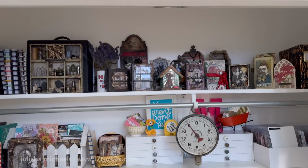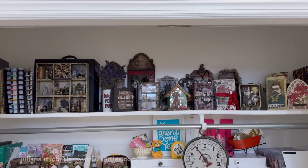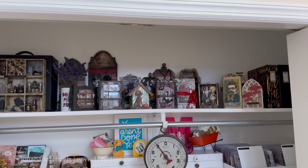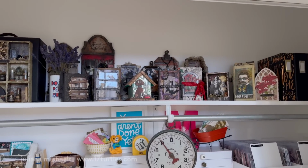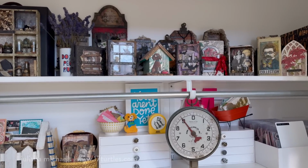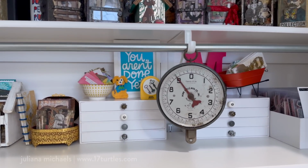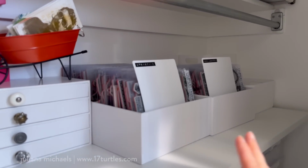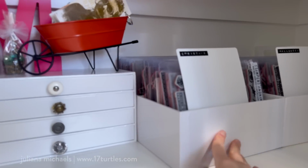Up here on the top, I have a lot of my Christmas and Halloween makes that I've made over the years, and I just kind of keep them up. I usually have these doors open a lot, so it's kind of nice to have this look nice and inspiring for me. On this shelf here, as I mentioned earlier, this has my Halloween and Christmas stamps in here.